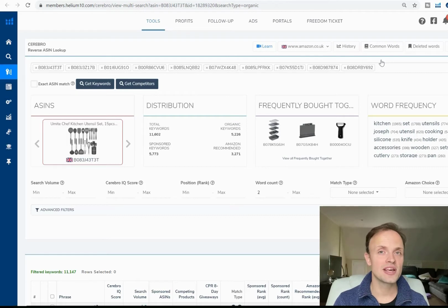This is a really good and really quick way of updating your listing and making sure that its keywords and search terms are up to date.